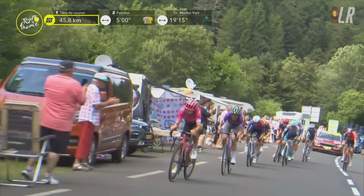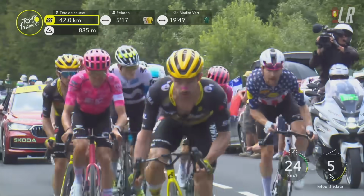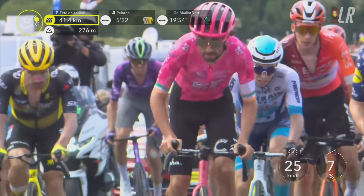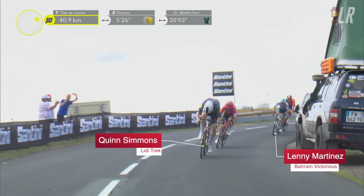Healy first, he's marked by Ben O'Connor. Then Victor Campenaerts goes over one of these climbs. There's like 8 categorized climbs today, and then about another 8 hard ones that weren't categorized. And any of these fugas could have gone. Look at this. Lenny's flicking Arensman. If Arensman decides not to relay immediately or pull behind Simmons and Healy on this fast pedaling descent, they're gone.